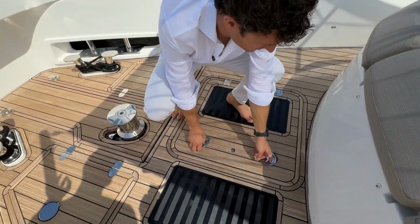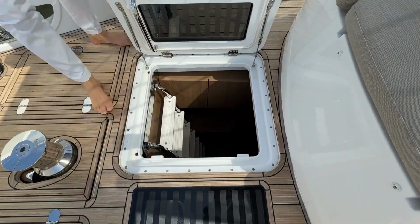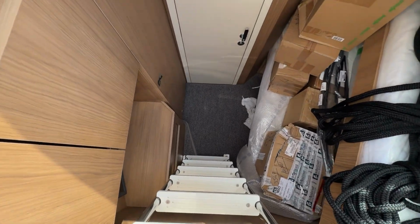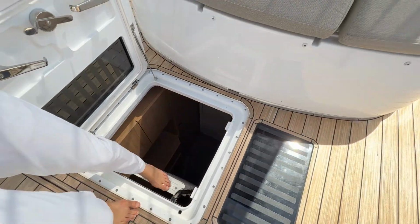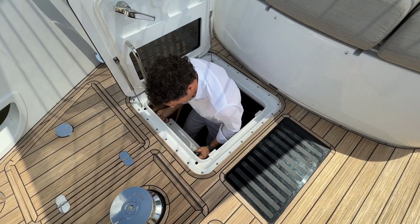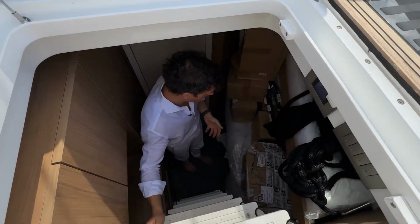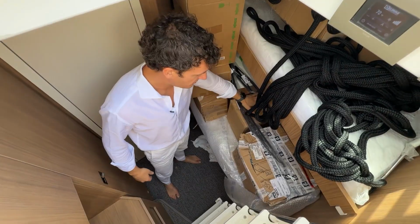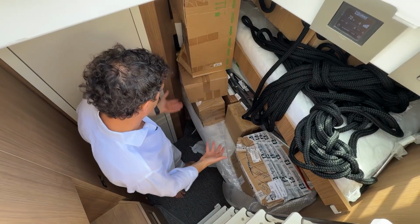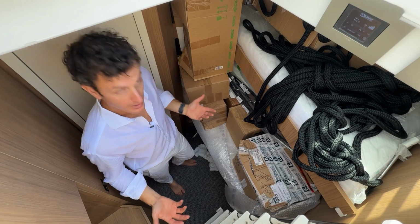Crew quarter is located right here underneath this hatch. There are a few tools inside, but it features two bunk beds, which I will show you right away. And if you're wondering what all those boxes are, the boat comes with a spare parts kit, which we call Save the Moment, a set of spare parts. As you can see, there are wipers, a black water pump, a fresh water pump, air conditioning, and extra zincs that come with the boat in order to provide that Save the Moment aspect that we were mentioning.